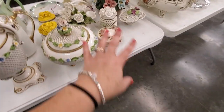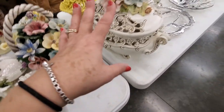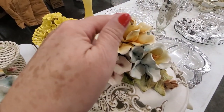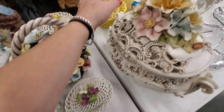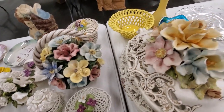I know that the Cafe du Monte stuff does well and people do like it. These are in excellent condition, but honestly, you can see up here some of the flowers on this Cafe du Monte are chipped off. I don't want to ship these, and these honestly would not sell for me in the store. I will try to pick one up so we can see if it is marked on the bottom.